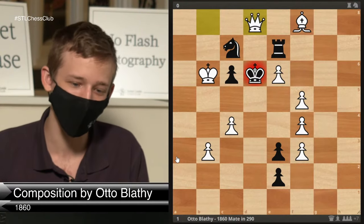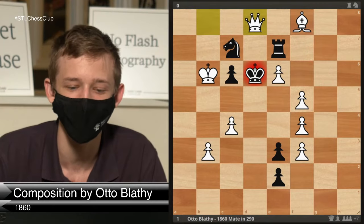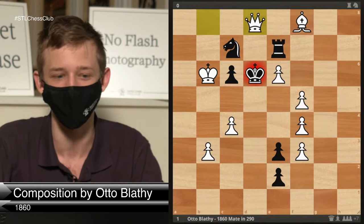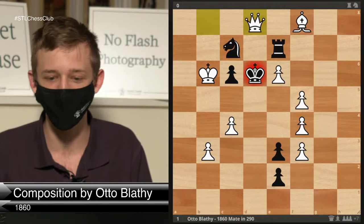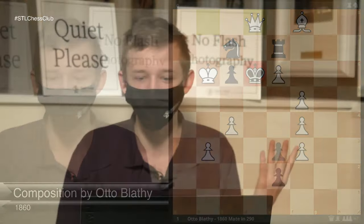And incredibly, this was composed way back in 1860, which is why I wanted to start with this. So that's how you end up with these incredibly long chess puzzles. Almost always, it's because there is some sort of cycle going on, like this, where you end up in Zugzwang. Now, we're going to see some other puzzles in a moment here.